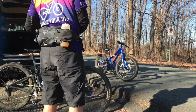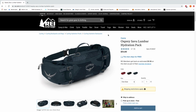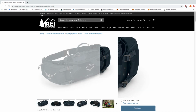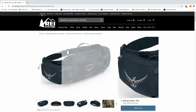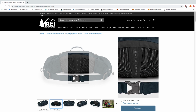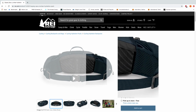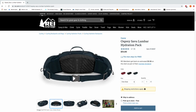And here it is on the REI website again. It's where I'd start that research. You'll see all the different storage options, or color options, and really handy for keeping the water bottles in place. I've ridden with it in some pretty rowdy sections. It will not lose those water bottles, and it's got enough storage for your kind of basic things.